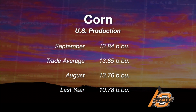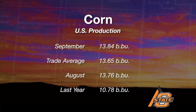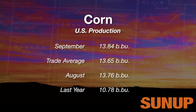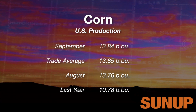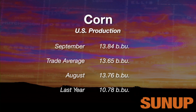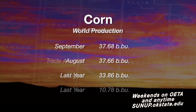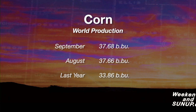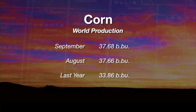You look at production, the trade was expecting it to come in at 13.65 billion bushels, and USDA brought it in at 13.84. And that's above the August estimate, and that was a surprise. And of course, it's significantly higher than last year. You look at the world production, 37.68 billion bushels, essentially the same as last month.